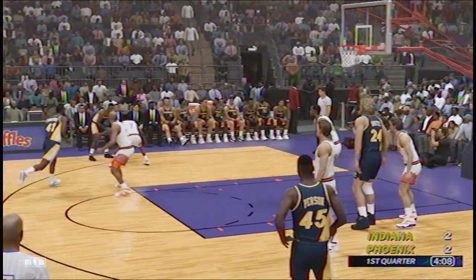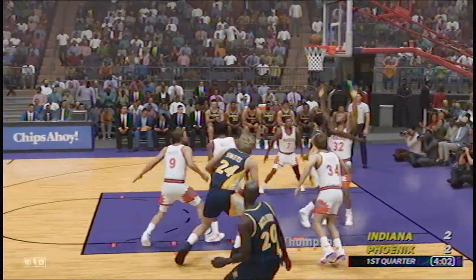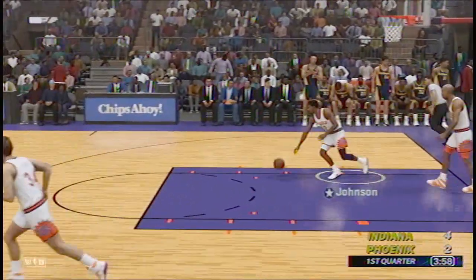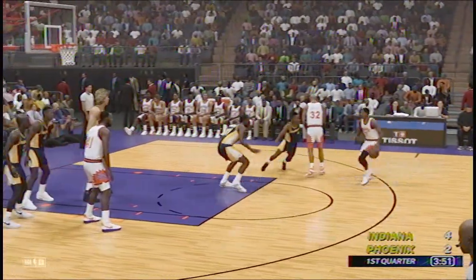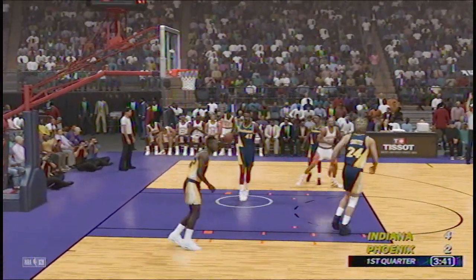Williams looking around. Thompson sets the pick for Williams. Second shot opportunity, and it's laid up and in by Thompson. You've got to be aware of him at all times. He's a bully on the backboard. Barkley with a screen on Williams. Johnson, the pass to Barkley. Johnson against Williams. Here's Ainge. That's good, and Johnson with the assist.